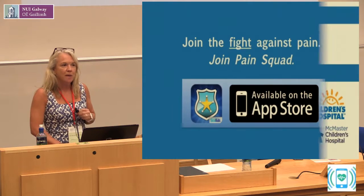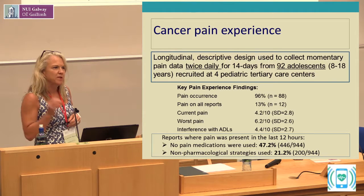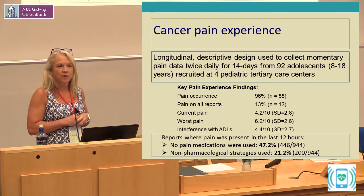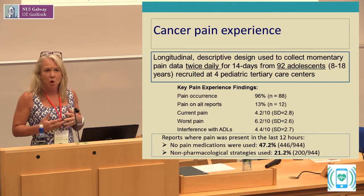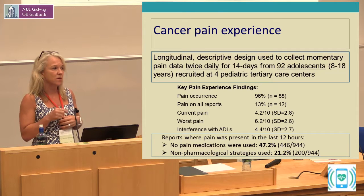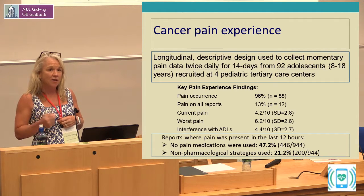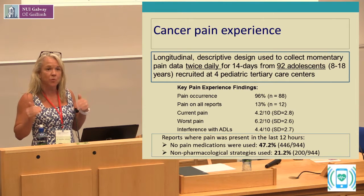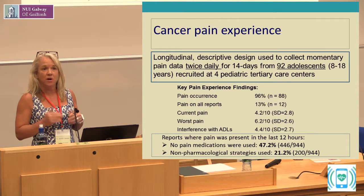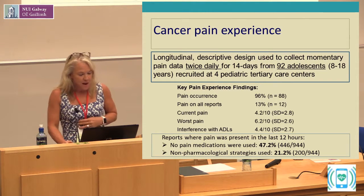So Pain Squad app is freely available in the Apple Store. And I just want to mention briefly that concept of gamification because we were really concerned about young people undergoing cancer care, feeling really crappy and not wanting to complete the reports. So this concept of gamification with these little video rewards that they got actually really improved compliance. So over a 2-week period, asking them to do it twice a day, we had just under 90% compliance, which I think is actually pretty awesome.